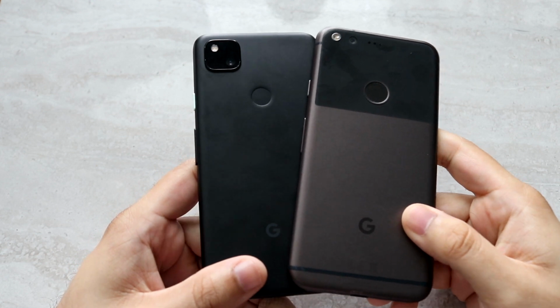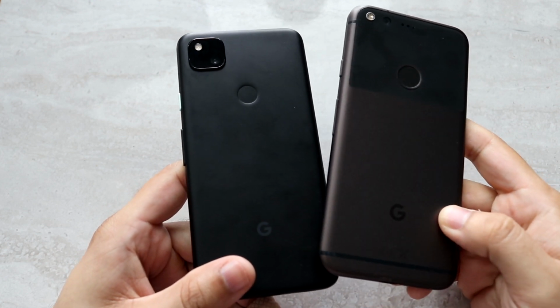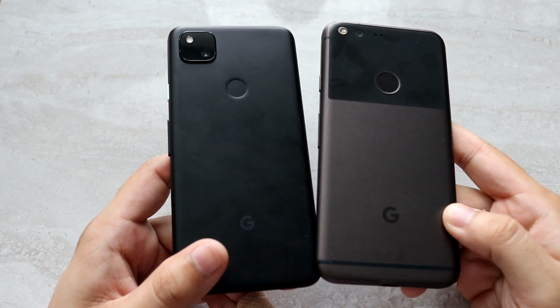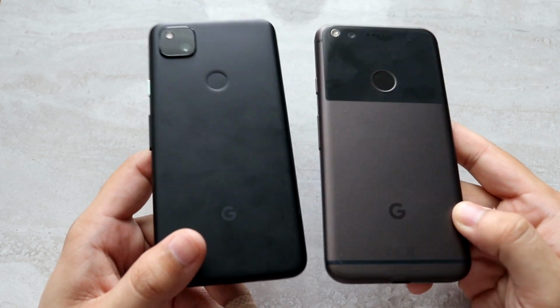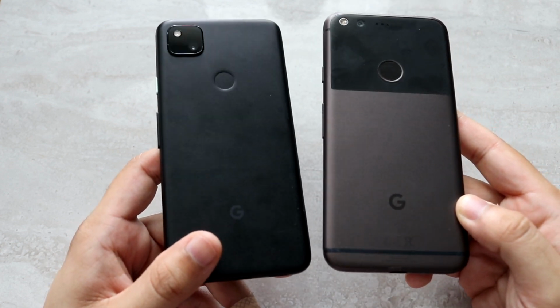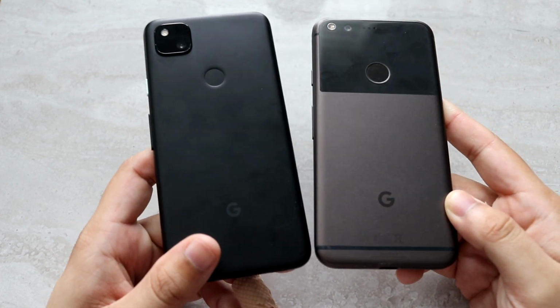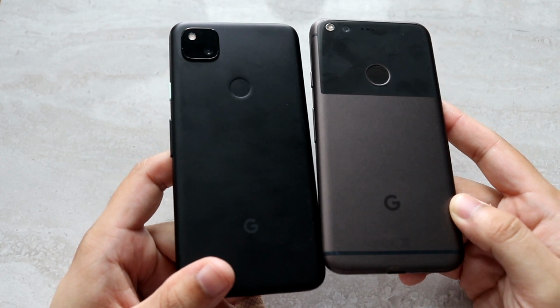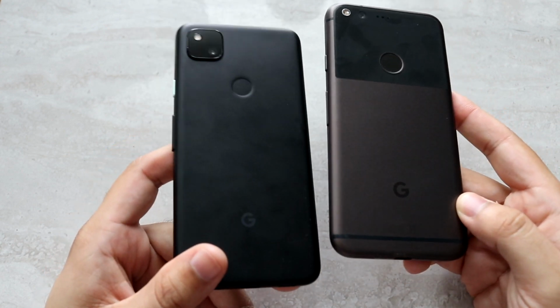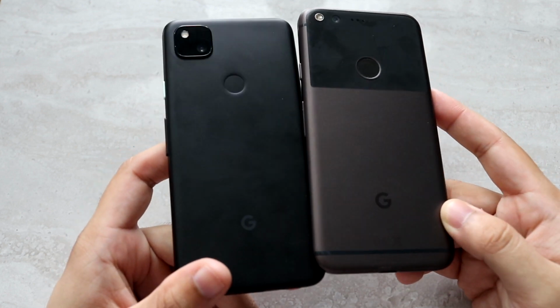Now ending it off with the battery life, the original Pixel had a 2,770 mAh battery. The Pixel 4a has a 3,140 mAh battery. And in terms of this, I would still give the edge to the Pixel 4a. Both of these do not have wireless charging, so if one had wireless charging, I would probably give that one a little bit of an edge too, but not in this case. The Pixel 4a does have the better battery life because it has the bigger battery and it's just more optimized at the end of the day.